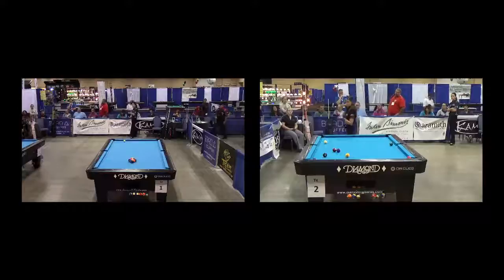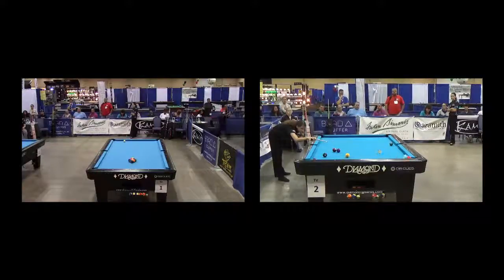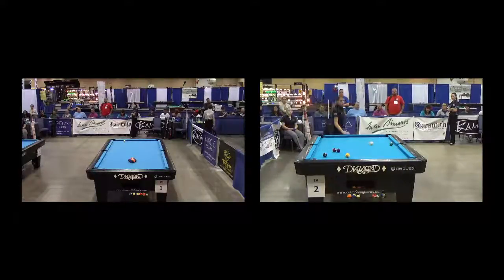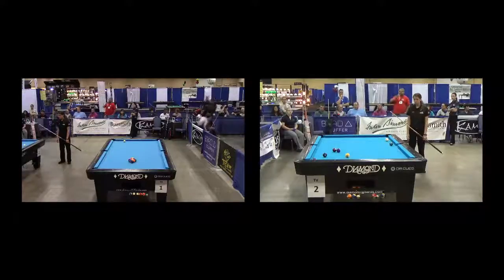But maybe she has a plan. Sometimes the angle on it from where we're viewing is a little deceiving. And she barely just caught it. So she played that ball rail first. Right. And she caught it so thinly that the cue ball got away. It didn't catch any balls and went.